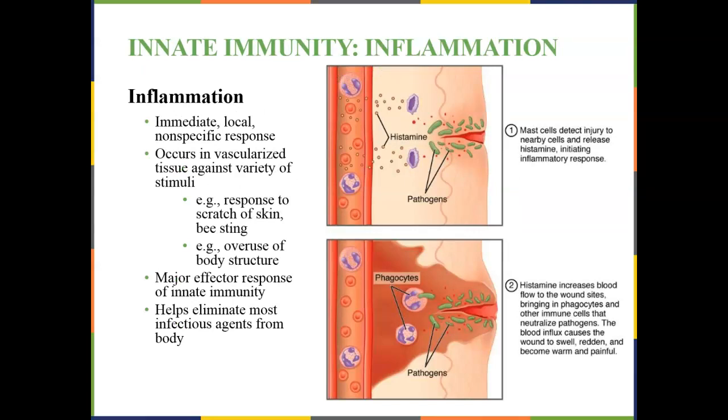We have another response, inflammation, which I talked about in the complement system, because complement can activate inflammation, but inflammation in a nutshell doesn't have to be activated by complement. Basophils and mast cells are what typically activate the inflammatory response. The cells release chemicals, histamine and heparin, which increase the amount of fluid flowing in that area, which is what causes that swelling, and make the capillaries more permeable. So more fluid will move to that area.